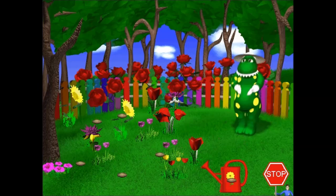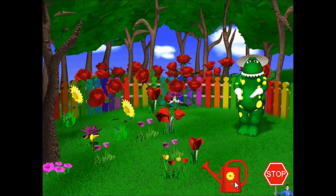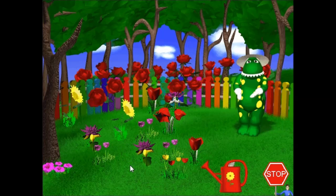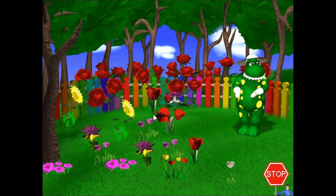Okay, watch closely where I plant these 6 seeds. Great job! Watch those flowers grow. Fantastic! See what your watering has done? I don't remember putting a seed there. Try somewhere else. I don't remember putting a seed there. Try somewhere else. You're getting warmer.